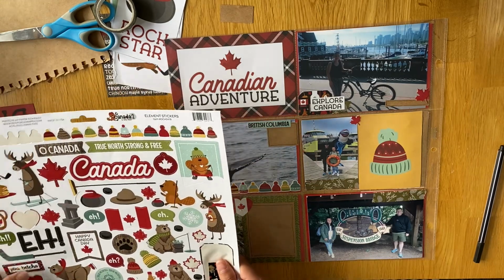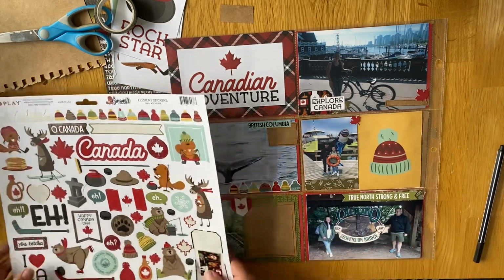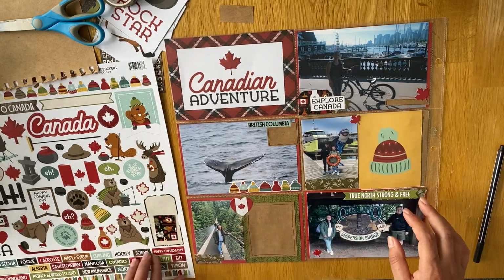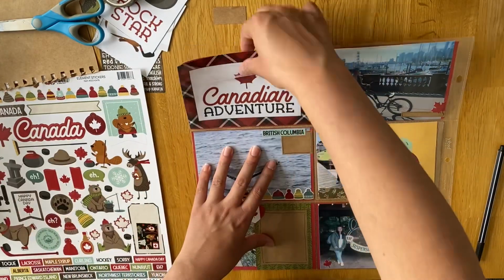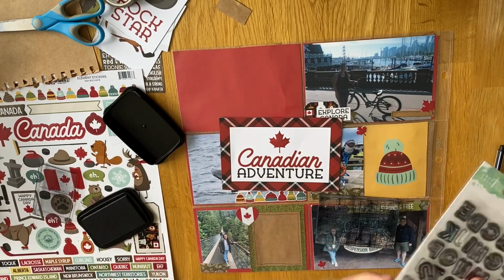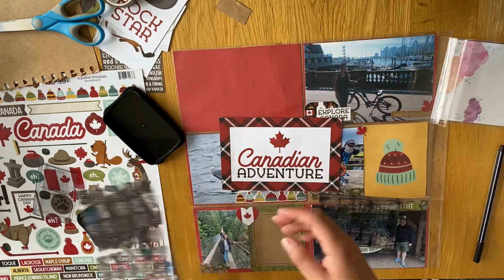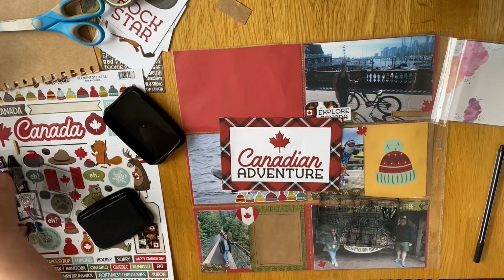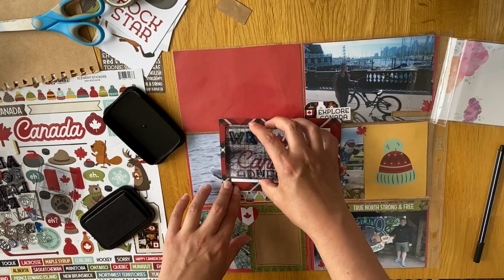So I'm just going to use the sticker that says True North, Strong and Free, because I thought that was quite cute, and also again the little red leaf sticker. So my title card is going to be this Canadian Adventure cut apart. It works perfectly. It's got a nice open space, so I can put my week dates on there. So obviously this is week 24. And I just keep it really simple. As I said, it works really nicely. It's got that nice gap, so I don't really need to do too much to it. So I'm just going to use my black Stays On ink to do those.